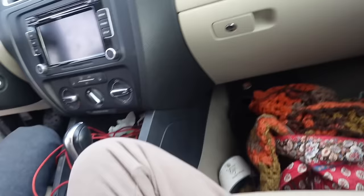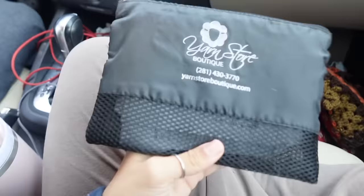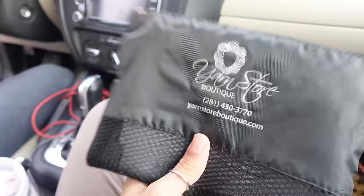I have this gift card I got like 3-4 years ago to this store called the Yarn Boutique, and I went once, and we're gonna go in today because why not?